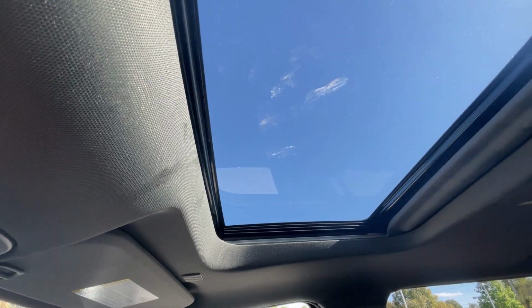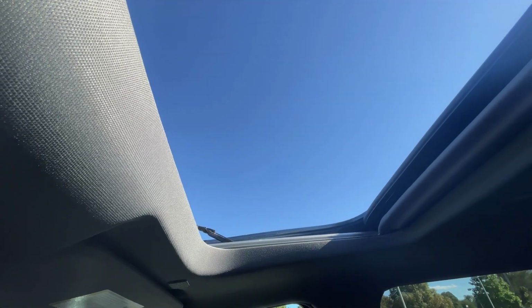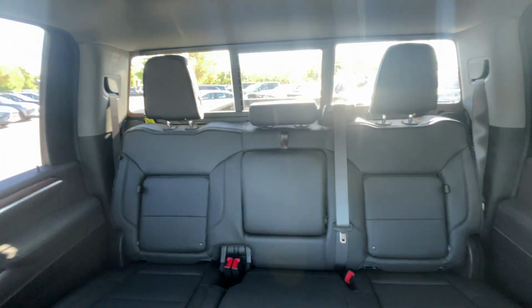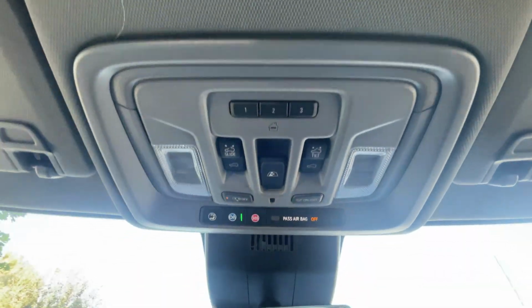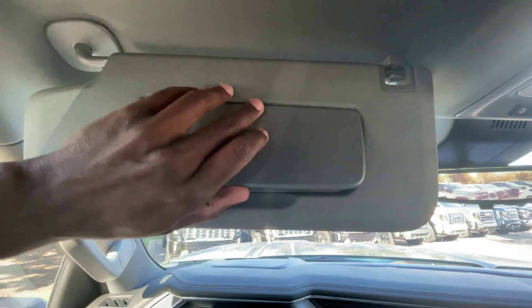Now I'm going to show you how this slides back one touch. You can tilt it as well, but I always like to see how far they go back. So that's a pretty nice opening. And then there's a look at the back and that sliding rear window there. And then garage door transmitter, there are the buttons for all of that. OnStar, rear camera mirror, off, on, vanity mirror.